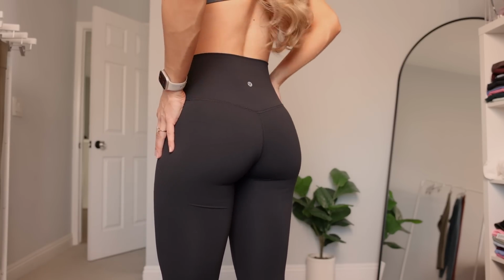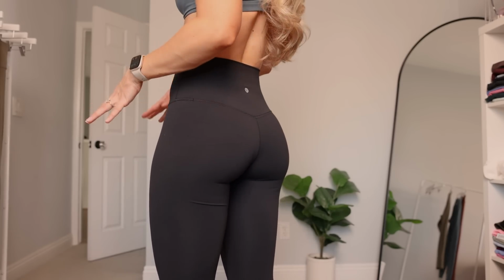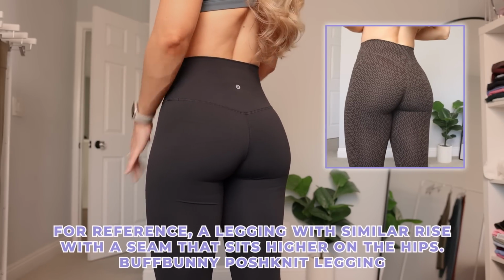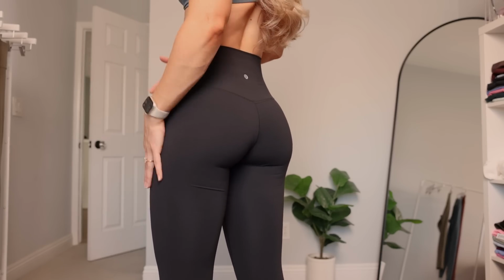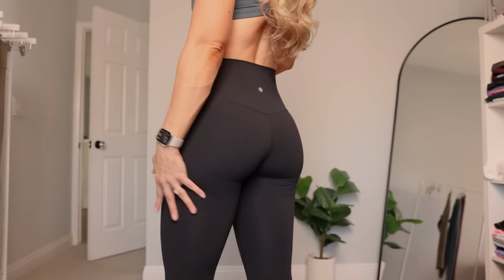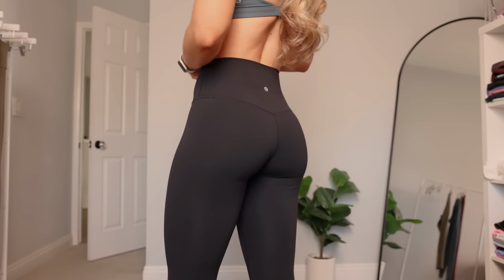They don't squish the glutes down though, but the back seam is still a little bit low, same as the original Aligns, unfortunately. And in terms of cellulite coverage, a little bit more coverage than original Aligns because it's just a little bit thicker, but I still wouldn't consider these a very cellulite friendly legging overall.